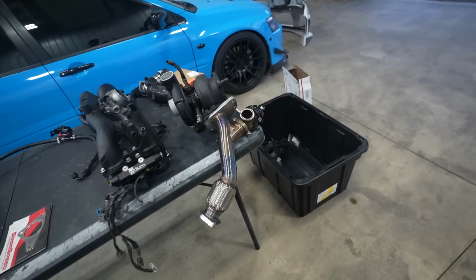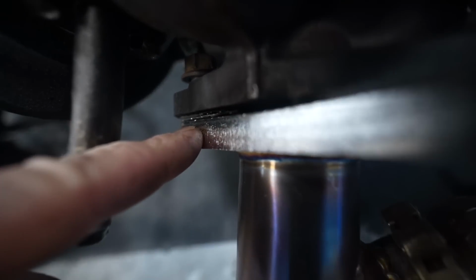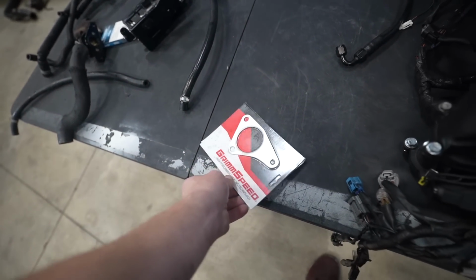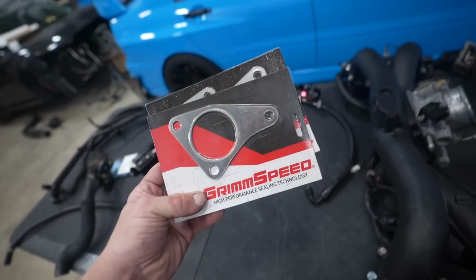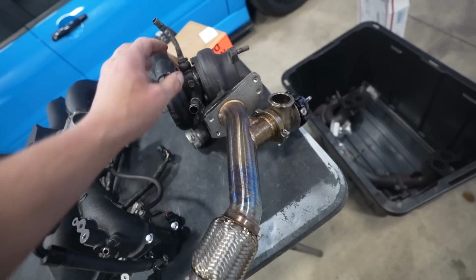I remember when I installed this PL in my pipe kit, a lot of people were saying, don't use the gaskets they include. This gasket blew out on the dyno, with pretty much 0 miles on it. So we have some new Grimspeed gaskets. Shout out to my boy Grim, and my guys at Grimspeed for making the highest quality gaskets. So we got some of those that we need to go ahead and install.